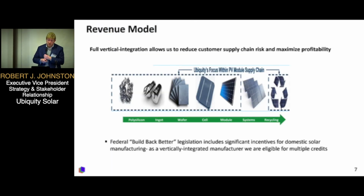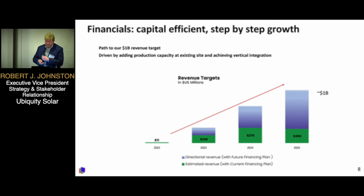How are we going to make money? Well, the key here is being fully vertically integrated. We won't be at the mercy of the markets or other third-party suppliers. We'll do our polysilicon with clean electricity in Quebec, in Canada, and a very short supply chain, 300 miles down to New York State. Contrast that to 12,000 miles coming from Asia and all the greenhouse gases that go with that for our competitors. And then we'll produce the wafers, cells, modules in New York State in that 800,000 square foot factory. We can also recycle the material, which is great as well.